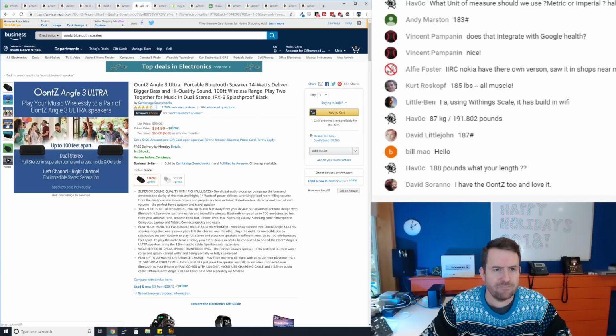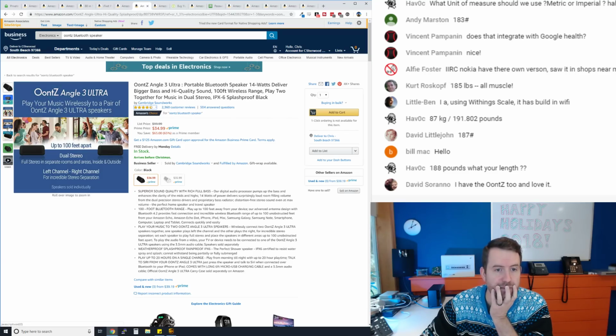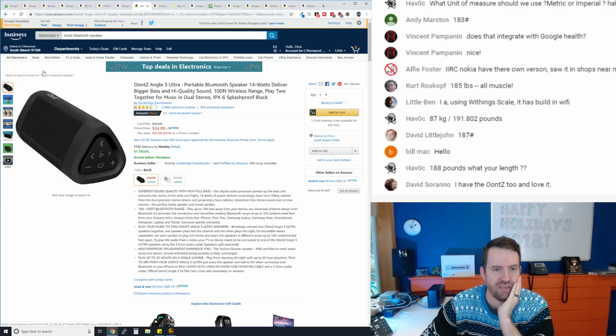And then let's see. Play your music wirelessly to a pair. Oh, you can pair them up? That I did not know. Oh, I might have to buy a second one of these. Oh, that's really cool. You can actually get 2 of them up to 100 feet apart and pair them up for left channel, right channel stereo separation. That's amazing. I didn't know it could do that. Wow. Splash proof, so IPX6 water resistant. Okay, so yeah, I love this thing.